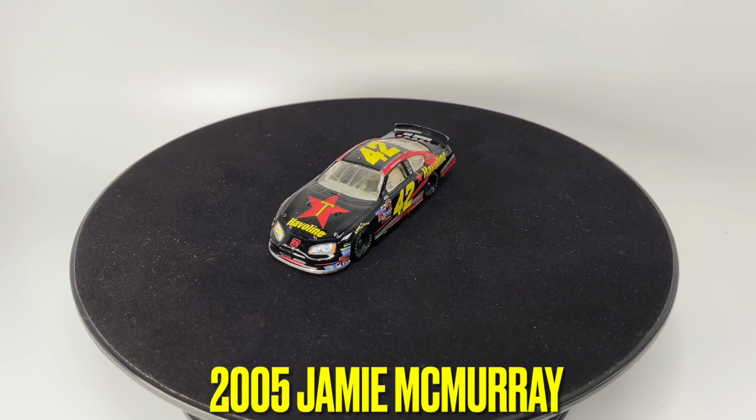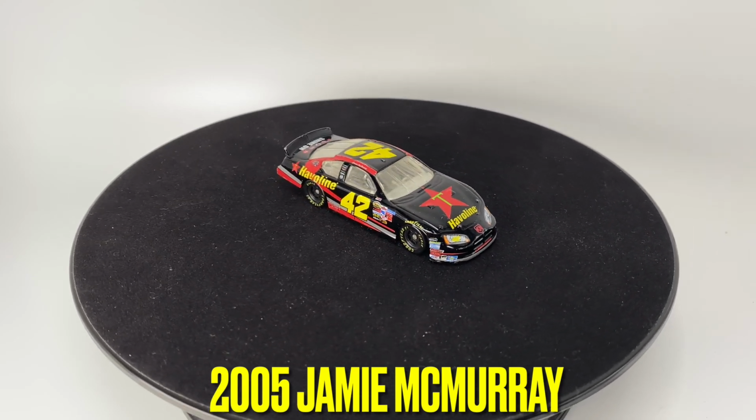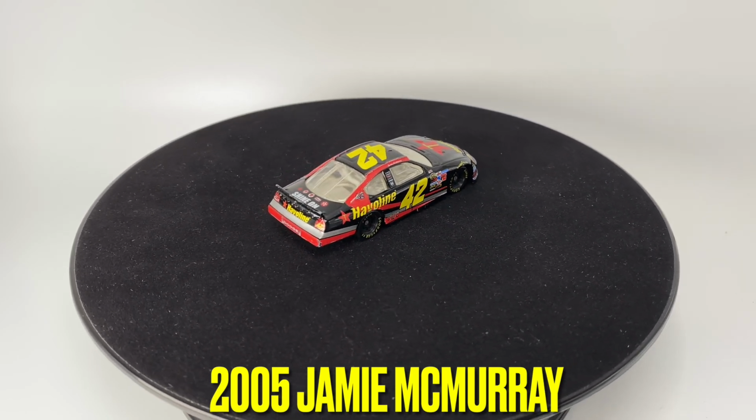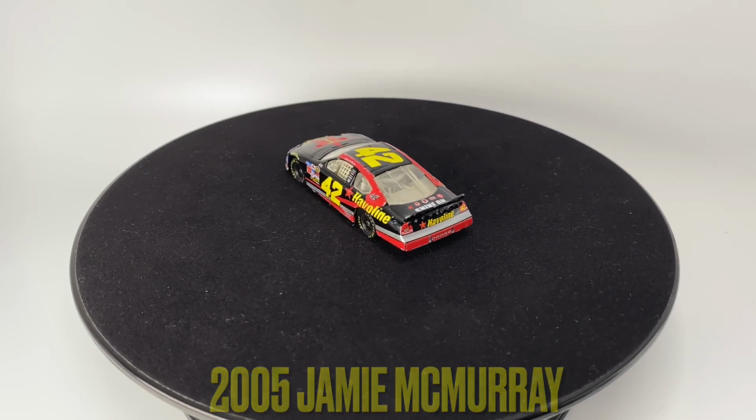Guys, we have the 2005 Jamie McMurray special Texaco Havoline paint scheme that apparently ran at Charlotte in 2005. I think it was the Coke 600. What an awesome diecast. Let's go and hop to the diecast review.